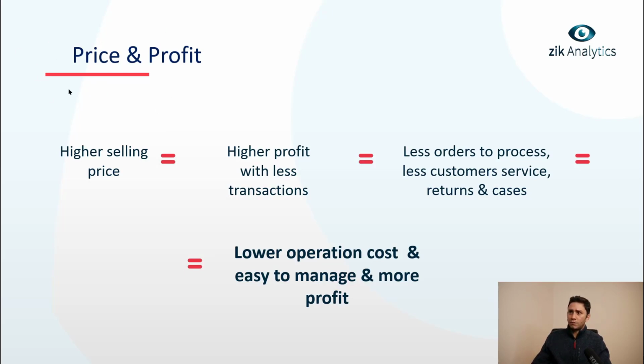So price and profit. Higher selling price equals higher profit with fewer transactions. Why? Because if I list more items which are selling for a higher selling price, let's say $50, $80, $100 or even above, they might get fewer sales because usually expensive products sell less, but for every sale you make, you will generate more profit. Because let's say you work with the same profit on average, let's say 20% profit on average, if you sell a $10 product it will be $2, if you sell a $100 product it will be $20 profit. And if you get $20 profit per sale, then you will not need the same amount of orders as if you sell cheap products. So this will equal higher profit with fewer transactions.